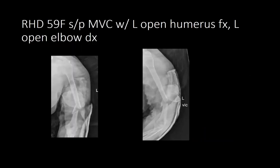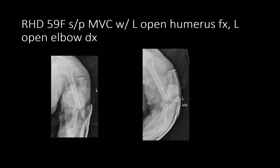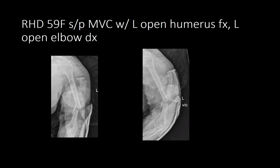So next patient's a right-hand dominant 59-year-old female, status post MVC, presented with a left open humerus fracture in addition to a left open elbow dislocation. She has significant soft tissue injuries anteriorly over the shoulder and then medial and lateral around her elbow. She was provisionally splinted and her radial nerve was out.